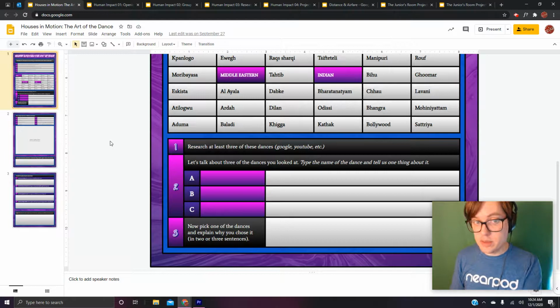For example, this part at the bottom, this was a me edition. I thought, oh well, I want to make sure that they don't just click on the first one and do it. I want to make sure that they at least interact with a handful of them. So I put this in here. They were cool with it.